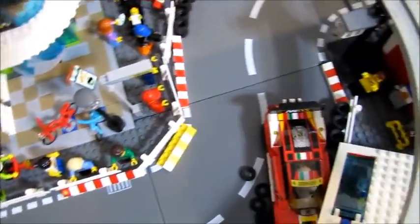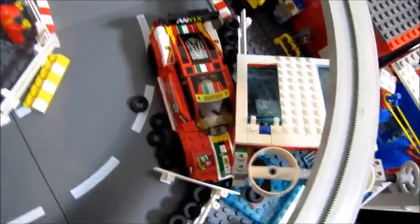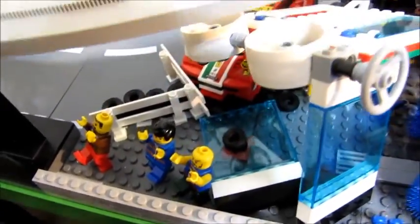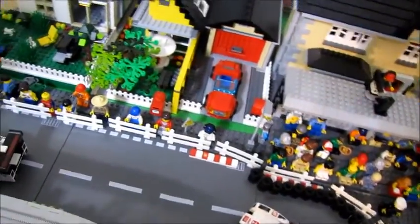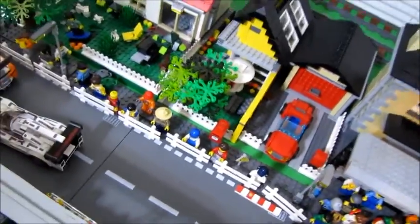If we go back a little bit, it looks like a crash just happened here. Ah, dang. It's a shame. Nice cars. Hope everybody involved is all okay with that. The race still has to move on, so we must move with it.